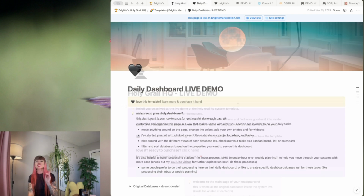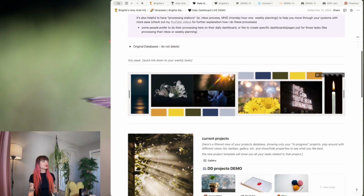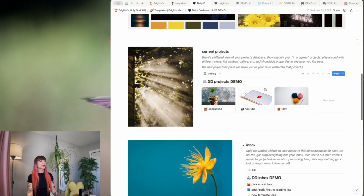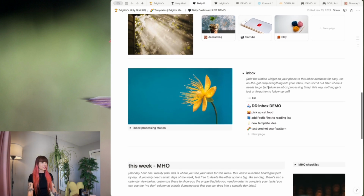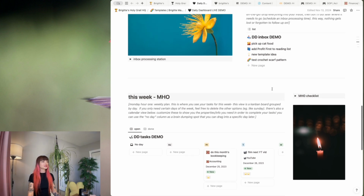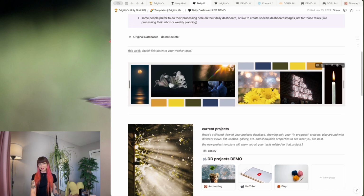It includes all of the rest of the dashboards and databases that I'm going to talk about next. The second most important Notion dashboard to create is a daily dashboard. This is going to be your go-to page each day to show up and get stuff done. And you can optimize this dashboard to show you whatever your brain needs in order to get your best work done. It can be simple and minimal or robust and maximalist.